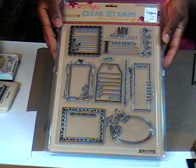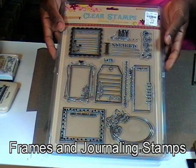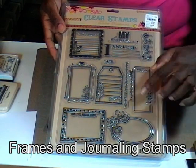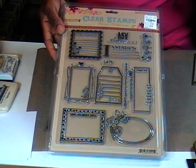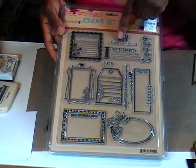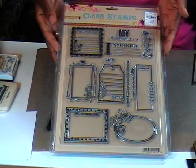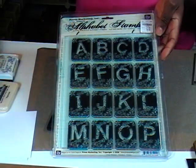And then I got this one, as if I don't have enough journaling stamps. But they said a few different things. Simply me. I don't want to be the next anybody. I want to be the first me. And I just thought some of these frames were incredible. A few little flowers there. My dream inspired. Loved this one. It was also $6.99.